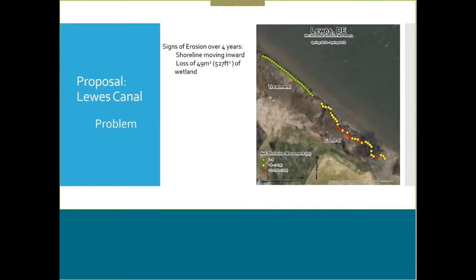And this map summarizes our survey work of the shoreline. The green is our treatment from 2014, and then the yellow and the red indicate where we have lost. We have gone negative since 2014 with the edge of the shoreline. So the very edge of the marsh platform has been eroding back, and we've lost about 49 square meters in this 4-year time span. We are continuing to monitor there and seeing it continue. So we want to stem that and build the marsh platform back.